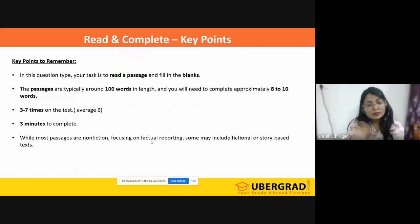Cool. And while most passages are non-fiction, focusing on factual reporting, some may include fictional or story-based text. So what this sentence is telling us is that the passage can be of any topic. It can be non-fiction, or it can be fiction, or it can be a story. But we have to just try filling it up. Okay, these are some key points to understand.